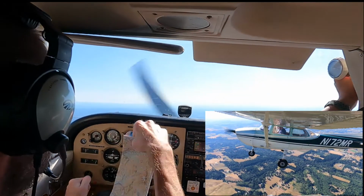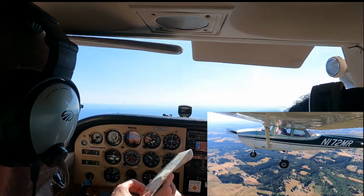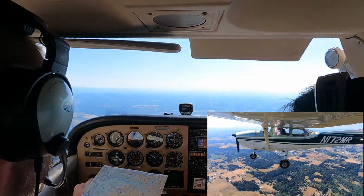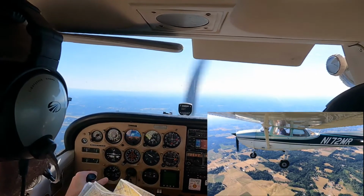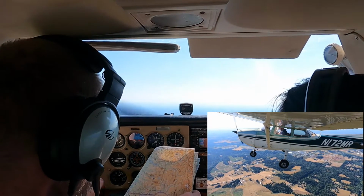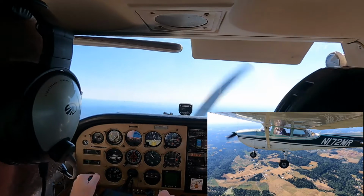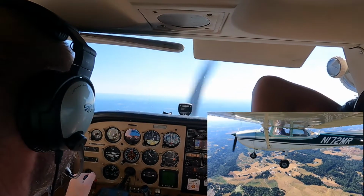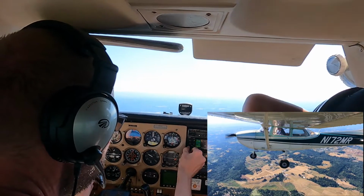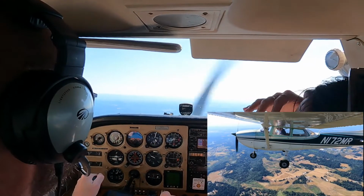What's Country Squire's frequency? It is on the wrong side of the map. It's out of my... Country Squires is at 122.9. Okay, so let's change it. Okay. 122.9. Okay, well, we're way outside the Delta now.